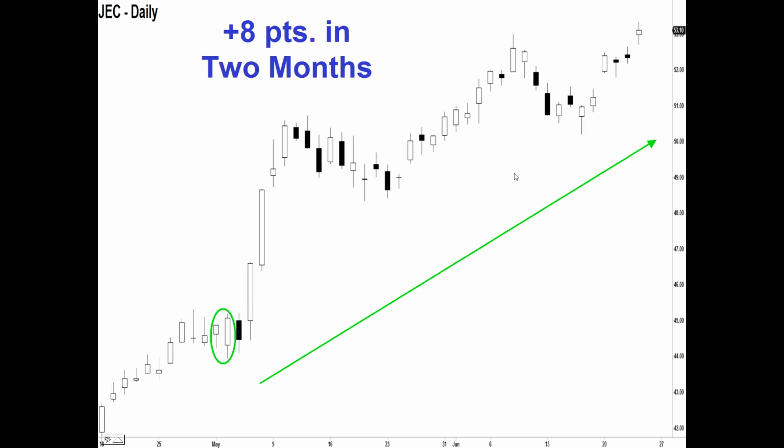In the next 2 months, coming towards the end of June, we just went up 8 points in 2 months. So you can see that we really have a very nice rally here that started just a day or two after that bull-bull pattern. Do you see how powerful this is? Remember, most people would say, well, we've been rising, so I'm going to look for a bearish engulfing pattern.